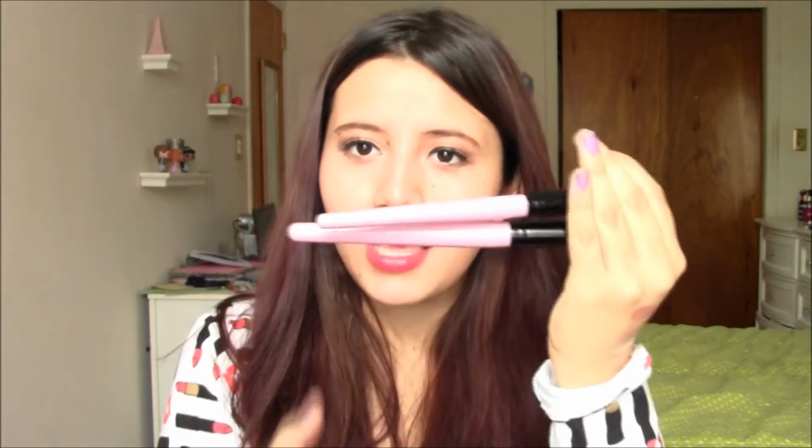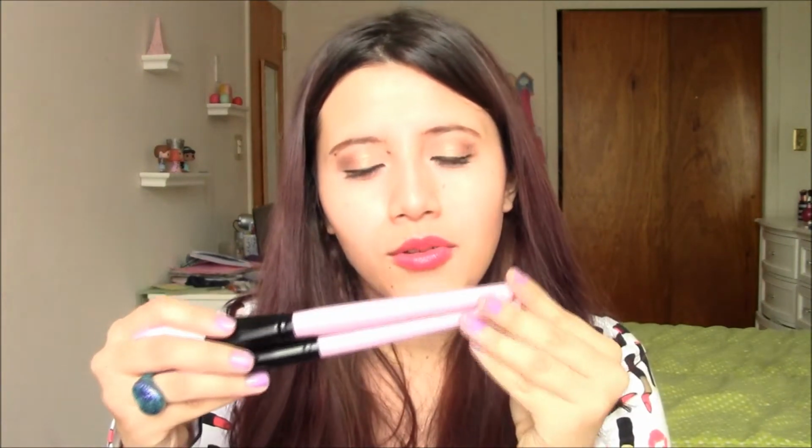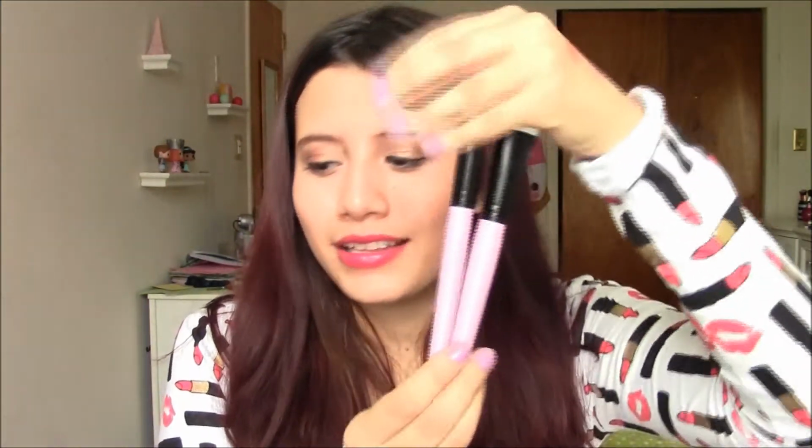Can you notice anything? These are ridiculously long brushes. For some reason, they're just so long. They're longer than Eco Tools brushes. They're longer than Real Techniques brushes. They're longer than these other BH Cosmetics brushes. I don't know why the handles are so long. I feel like they're even longer than my MAC brushes. I don't know, but it's really weird, and not necessarily a bad thing, but you can't tell. They're just freakishly big.